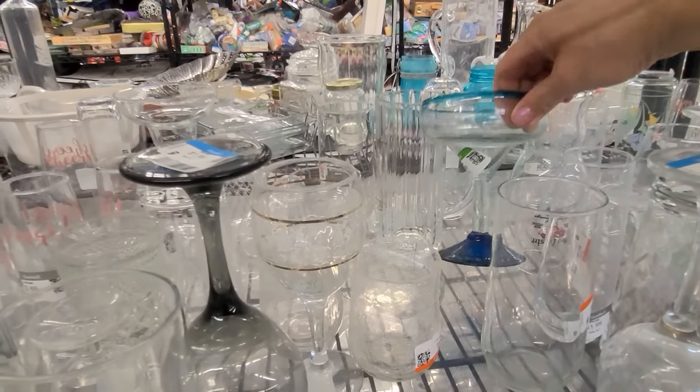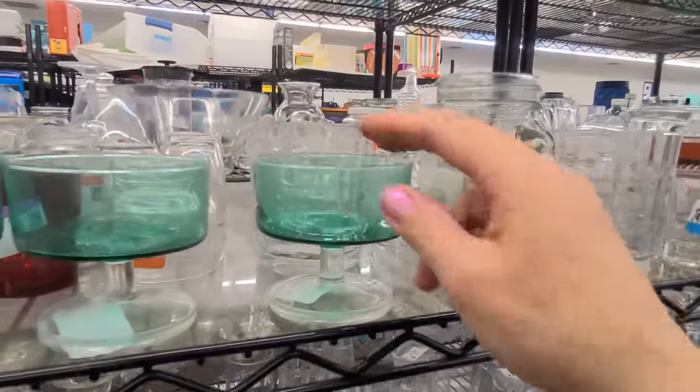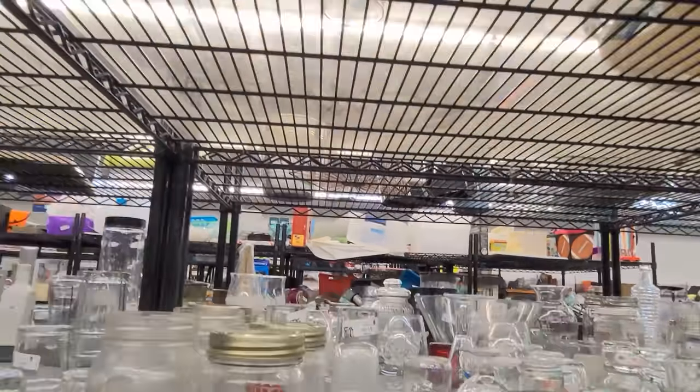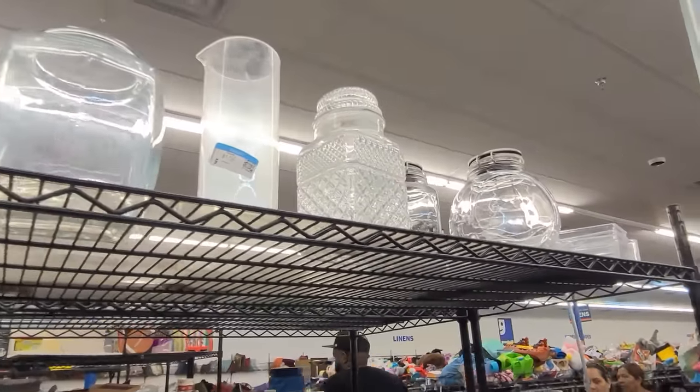Here is a Mexican style artisan glass, but I think that is a mass produced reproduction. These are vintage little green fruit cups or liqueur glasses.